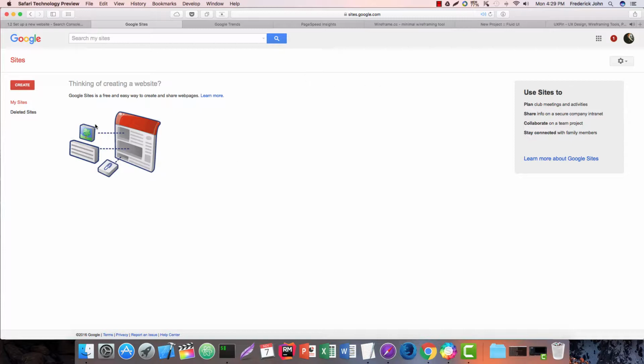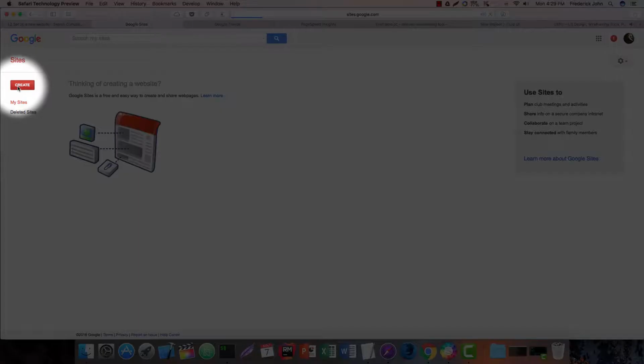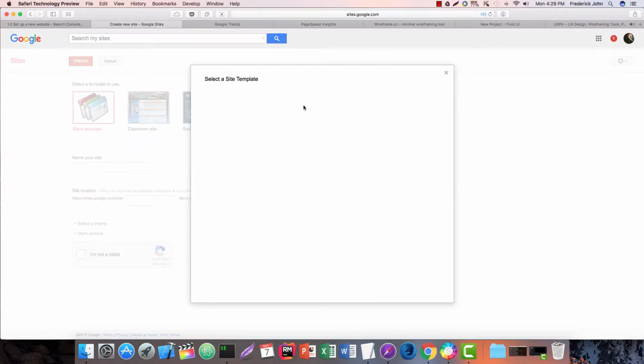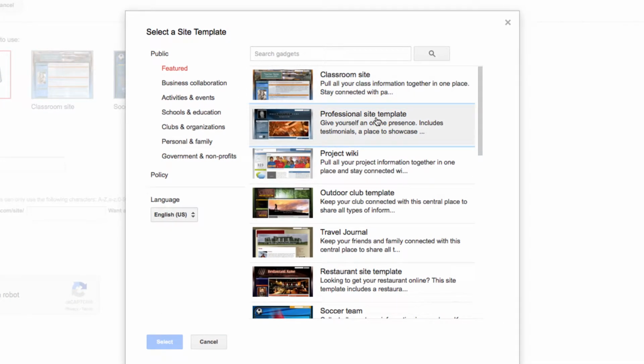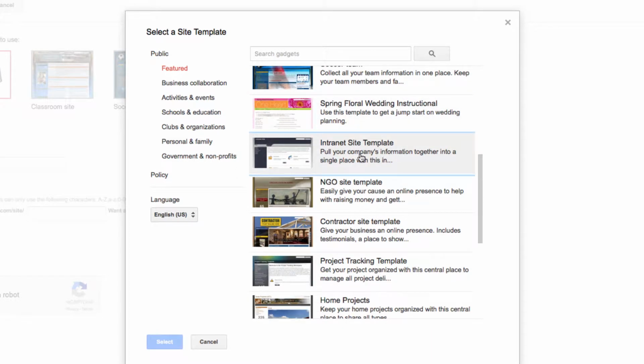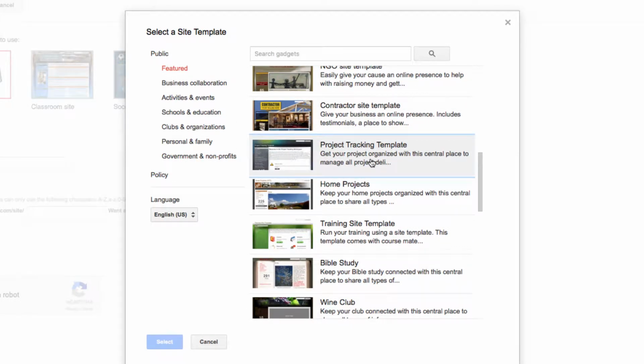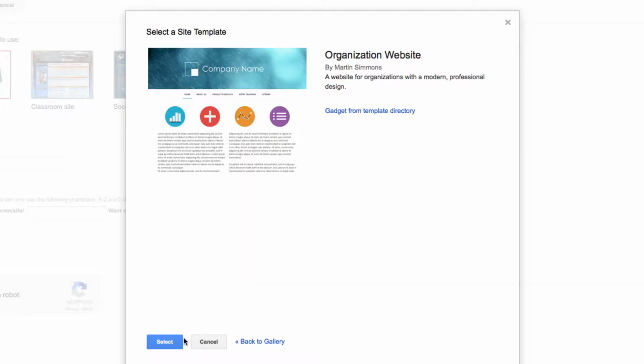I'd never seen this before, and it's set up just like the Google Voice. So it says you can create a website with Google very simply. It gives you different templates to use. You name your site, you choose a template. You can have a classroom, professional, project, wiki. I saw here an intranet site where you can have documents and photos and calendar and announcements and everything like that. Several different options here. How about an organization website?